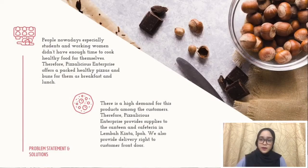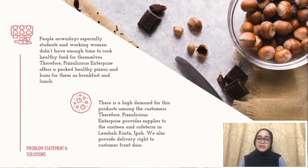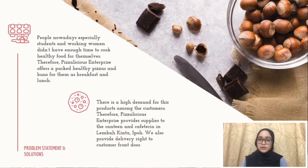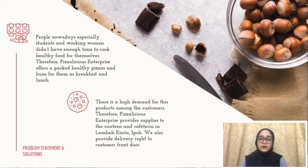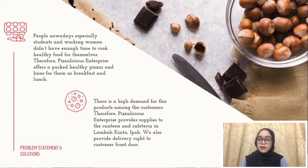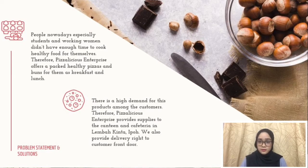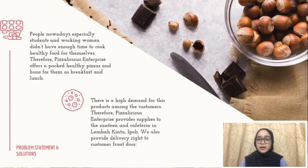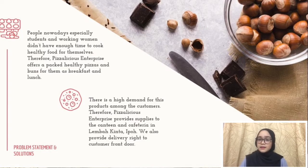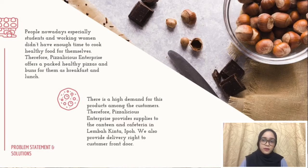So moving on to the next part, which is the problem statement and its solution. As I've mentioned earlier, Pizzalicious Enterprise provides high quality pizza and buns to the customer in order to satisfy their needs and demands. Based on my observation, I'm aware that people nowadays, especially students and working women, don't have enough time to prepare healthy food for themselves. Therefore, Pizzalicious Enterprise provides packed healthy pizza and buns for them to consume either at breakfast or lunch. This also eases the burden of parents in preparing breakfast for their children or families.